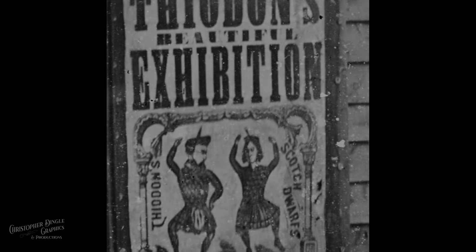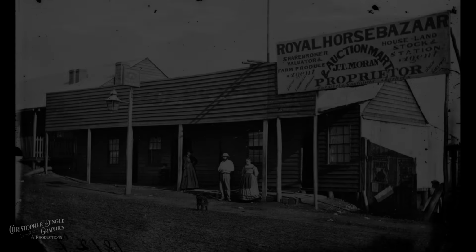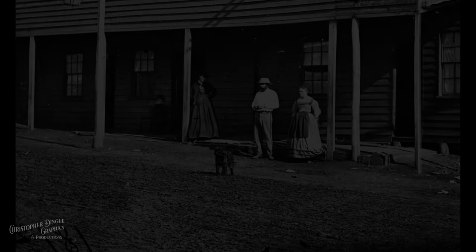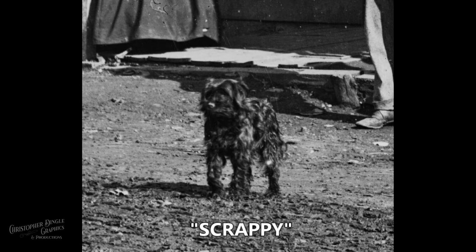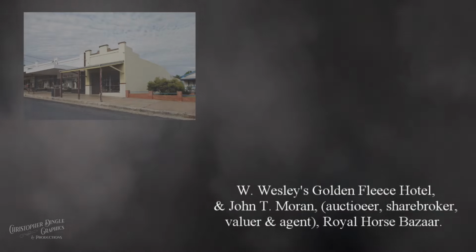As this poster shows, some of Mr. Theodon's displays included the Scotch Dwarfs and Theodon's visit to Niagara. As protection, the Golden Fleece Hotel was fiercely defended by Scrappy, the guard dog. Same place, different time.